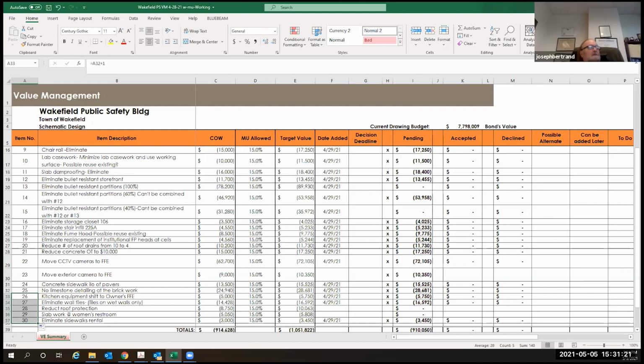Jane, anything else? If we're not redoing any of the rooftop units, I guess this is something just to keep in our back pocket. Maybe it doesn't have to go on here, but we're not going to have to take out the roof screens and reinstall them. So we should just keep that in mind when we talk about the rooftop units.